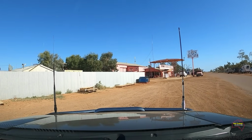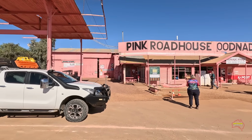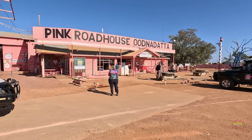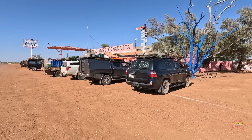Last time that Sally and I were in Oodnadatta was back in 2007, and it looked like a big windstorm had gone through the roadhouse at that point in time, and half of the Pink Roadhouse Oodnadatta name on the top of the roadhouse was blown over, and it was in a poor state of repair. It's very nice to see that it's been restored back to what it should look like.